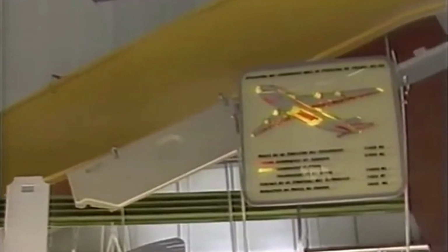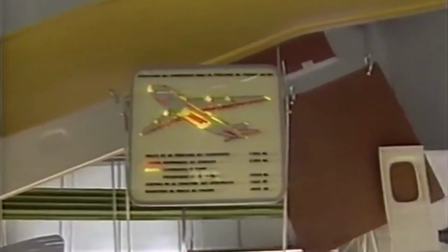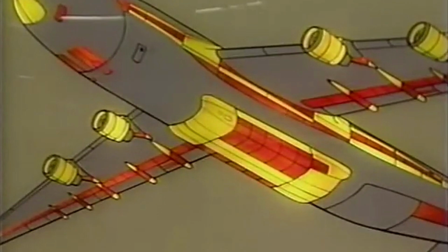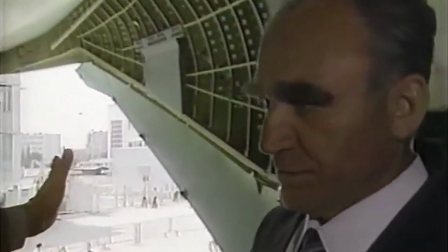This aircraft employs a high percentage of advanced composites. It's sort of like our carbon fibers, boron fibers, material equivalent to the American Kevlars. These are not metal. These long 13-meter flaps are all advanced composite, carbon fiber composites.